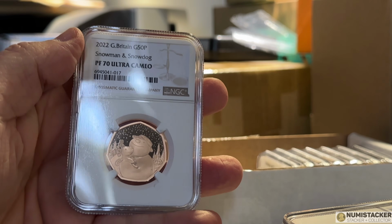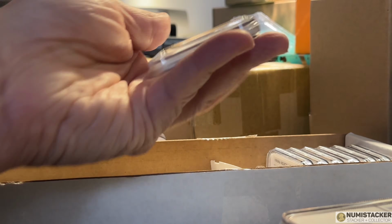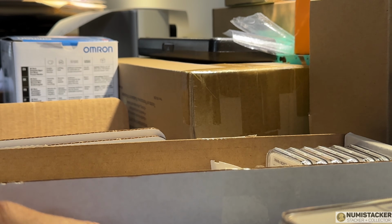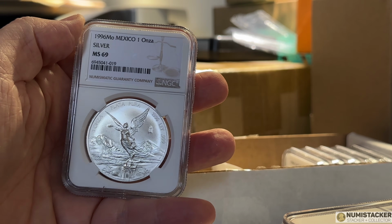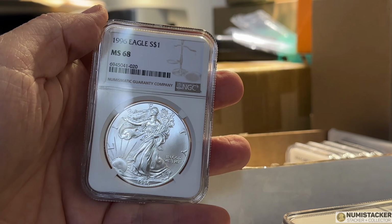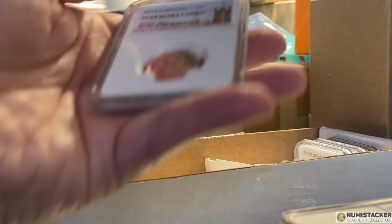A lot of those get 70 grades, which is great. The 2022 Snowman. People like Snow. I mean, although the Snowman comes out every year, seemingly, people do collect those as a particular edition. Another Mexican Libertad. Some of these in the early 90s, they produced hardly any of these, and they're actually quite valuable. The late 90s Libertads. And there you've got an American Eagle. A lot of collectors for these kind of coins, both here and in America.